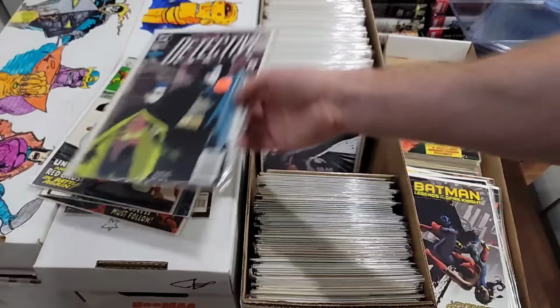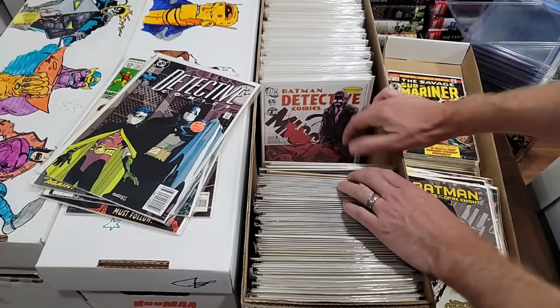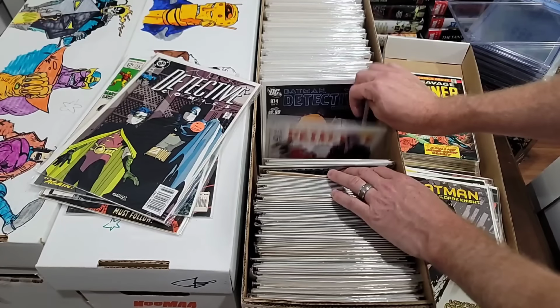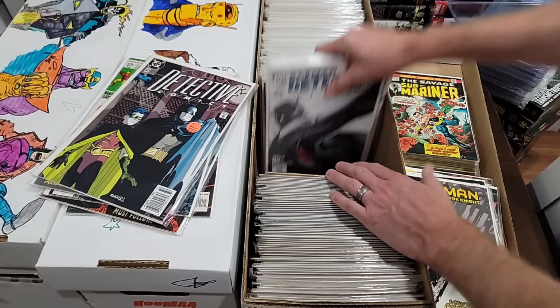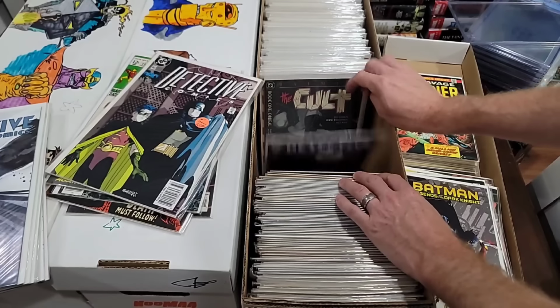That is nice. That's a newsstand copy. Detective Comics. We want to find 880 in here. This is another run right here. I would highly suggest you read this. This is Scott Snyder's first time writing for Batman. It's Detective Comics, but this is the Black Mirror arc right here. Tremendous. Absolutely tremendous. More Detective Comics.